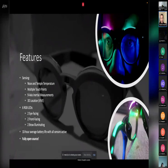Project Captivate also had a bunch of sensor subsystems: LEDs, inertial measurements. It was getting temple and nose temperature, because we found one study from 5 years ago which showed that nose temperature decreases as a function of cognitive load. So the more you're focusing on something, your nose temperature decreases, but your temple temperature actually stays stable.